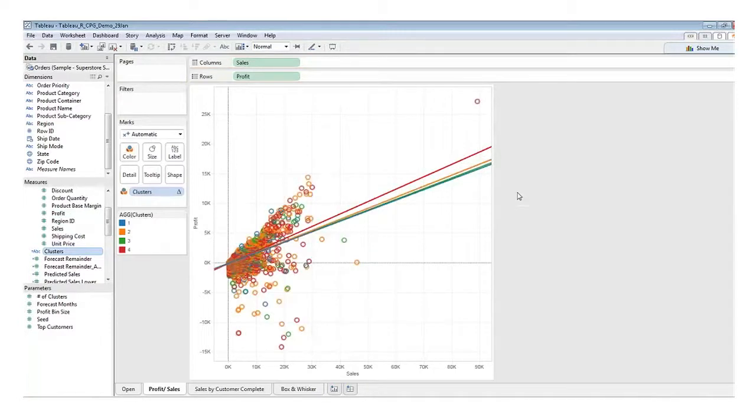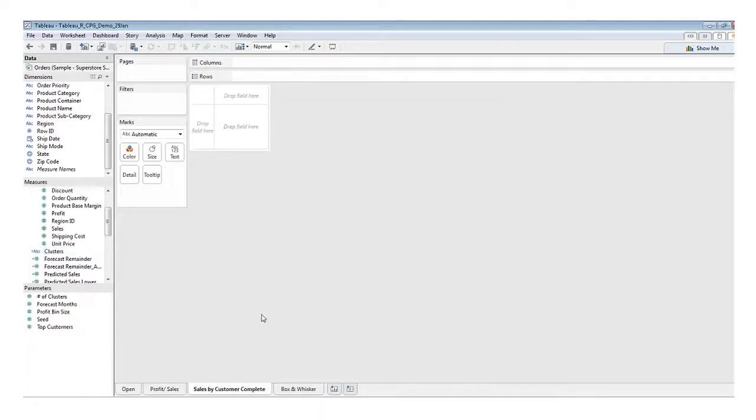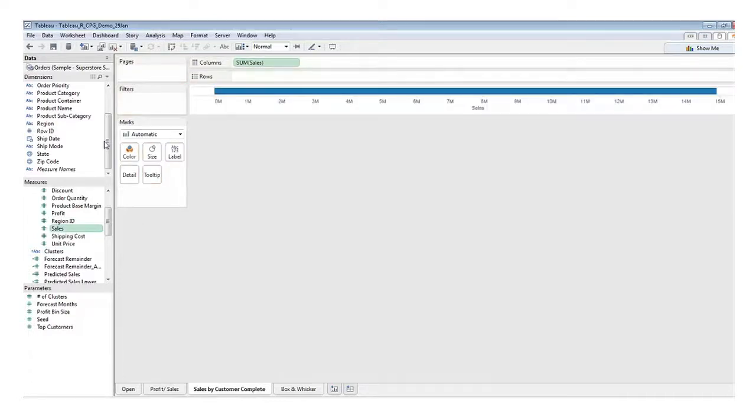We can see that this visualization does not give us detail on individual customers. So this is what I'd now like to do. I'll create a customer analysis. So I'll start again by taking my sales field and putting this onto columns. But this time, I'd like to take my customer names and put this onto rows.